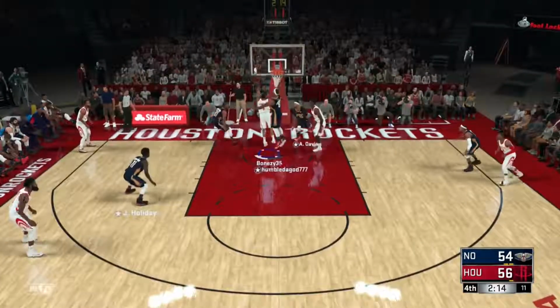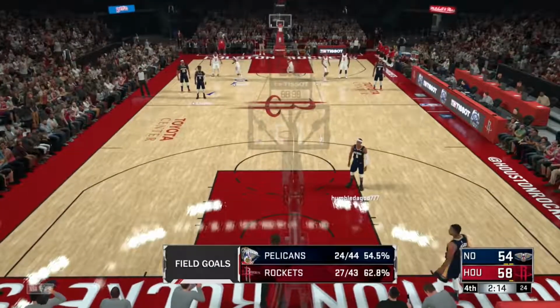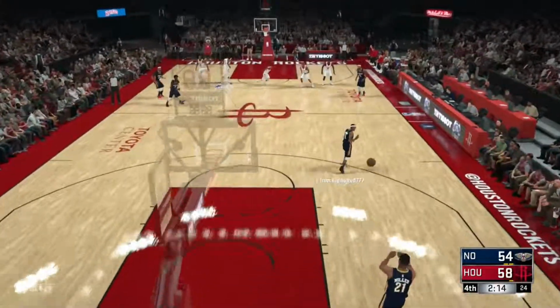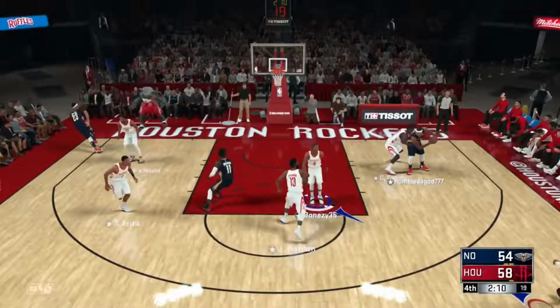Ariza goes in. And you know that's going to be goaltending, guys. So that's a free basket right there. So close to getting the block there. You can live with those calls because you'd rather have a guy playing aggressive instead of playing it safe.